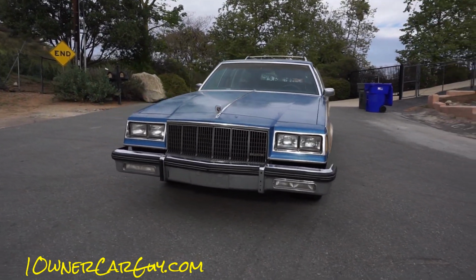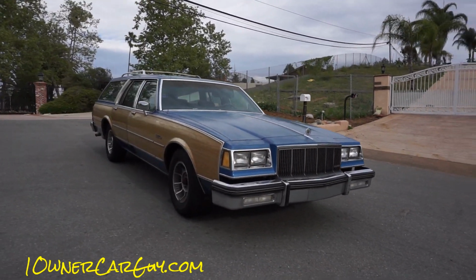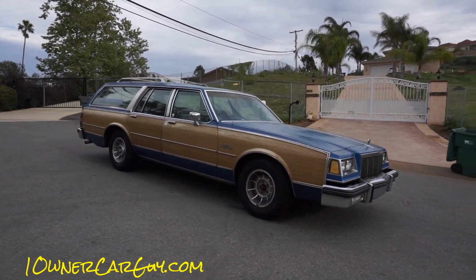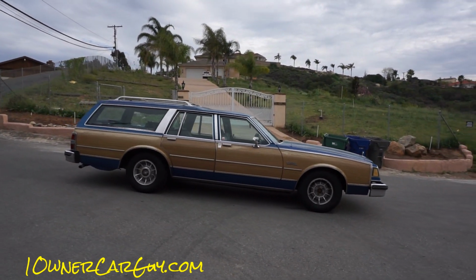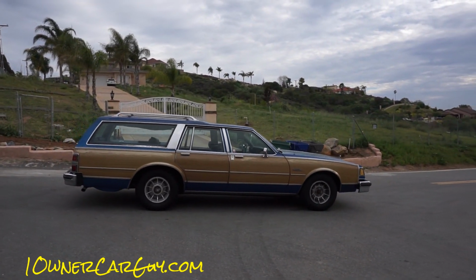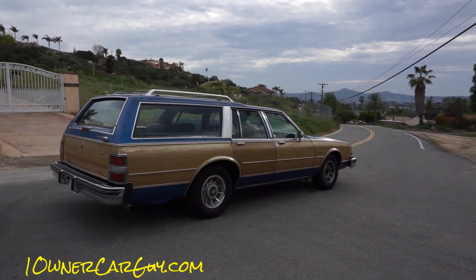Now I'm going to do a once around in a different kind of lighting here to show you the car in the different kind of lighting. It's got faded paint, needs paint. It's been maintained, it's been taken care of, and you can tell inside and outside and around that it's just been driven and used. It's not been abused. It's a very clean car.